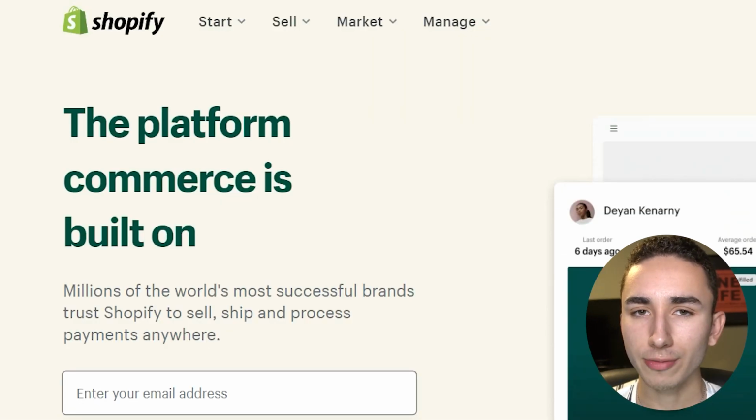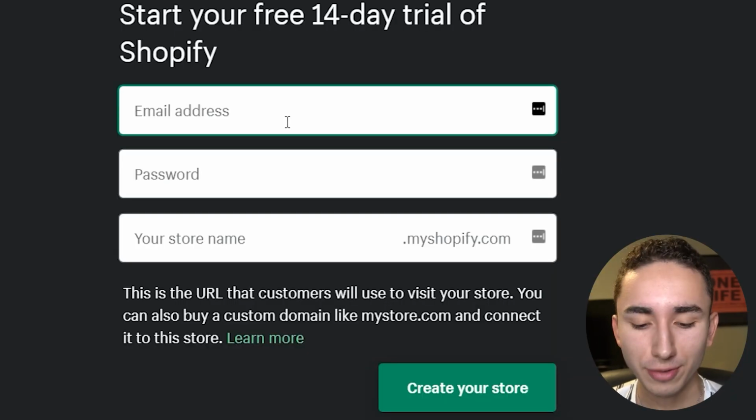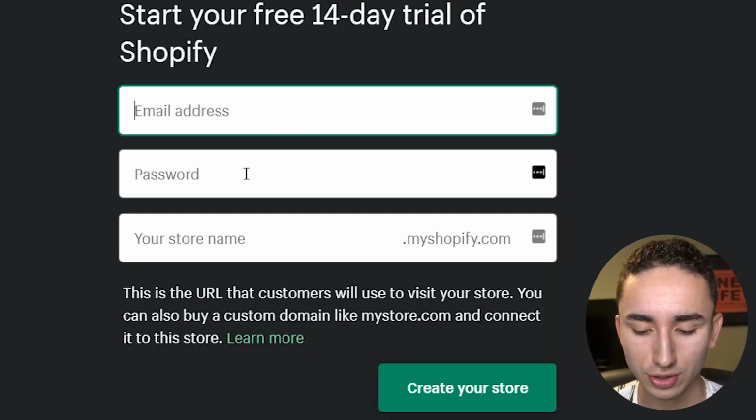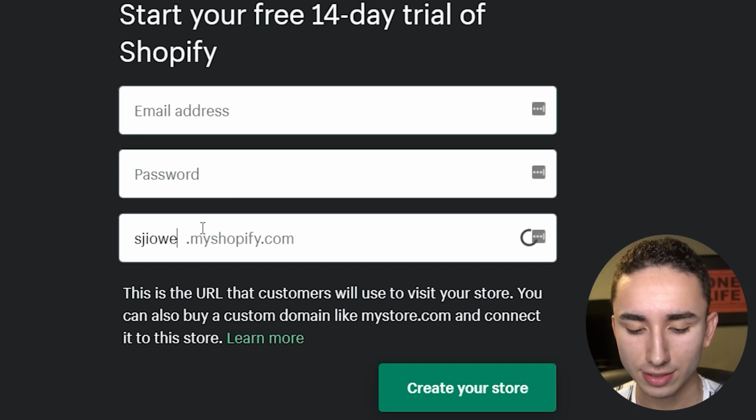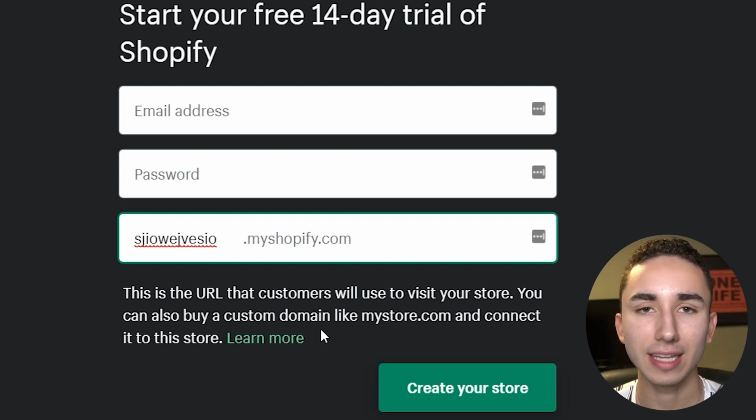Now let's hop into Shopify and do everyone's favorite part, starting the free trial. When you're filling out this information, just put in your normal email address, your password, your store name here. It honestly doesn't matter. You can type gobbledygook because that's not the actual name that's gonna appear for your store. So put in all this information and then we'll get to the next step.